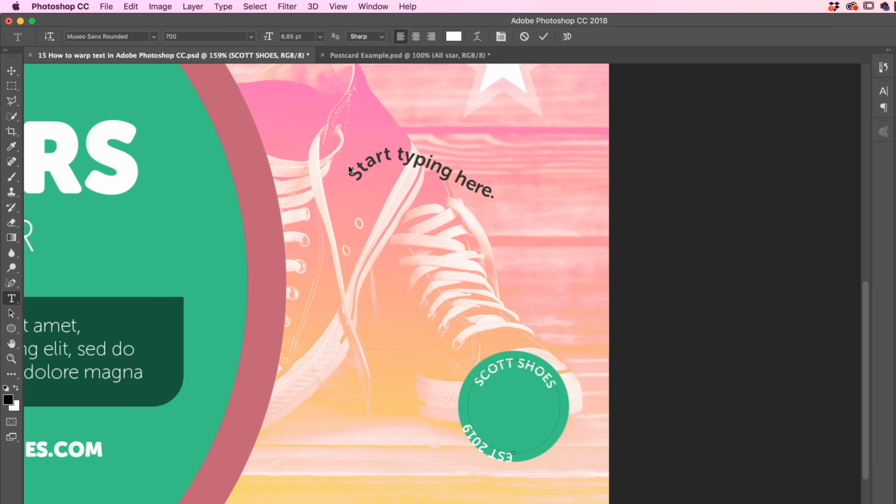Now remember when we were doing this and we flipped it over by accident, we want to do it on purpose now. So grab the direct selection tool. What we'll do is click, hold, and drag it. You want to drag it so it's on the other side. It's a bit fiddly, I know. Just click and hold and drag it until it flips onto the other side.